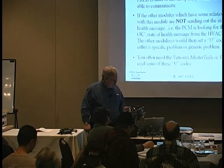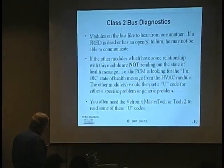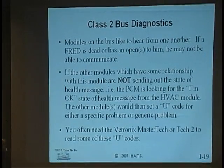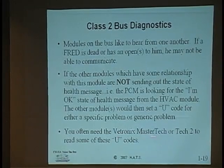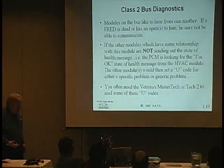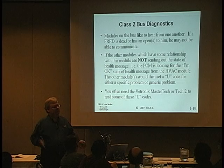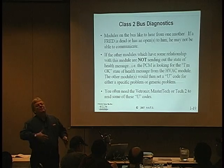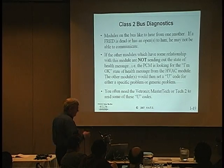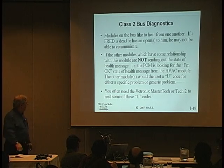Oftentimes you need the Master Tech or Tech 2, at least the Master Tech, if not the Tech 2, to get certain codes. Realistically, who's got a Master Tech? Several guys. Good tool, great tool. It is an edge, in my book, just an edge better than some other tools, but it's nowhere near the Tech 2 in some aspects. It is not a Tech 2. It is not a replacement for the Tech 2 in the body control world. It does a great job on powertrain, and like a Snap-on or OTC can do some things in the body world. For example, it can't unlock a radio. There are certain things you just can't do any way around a Tech 2.